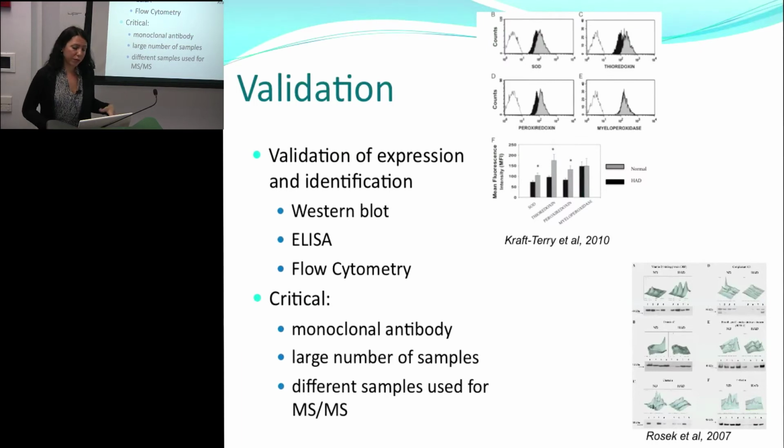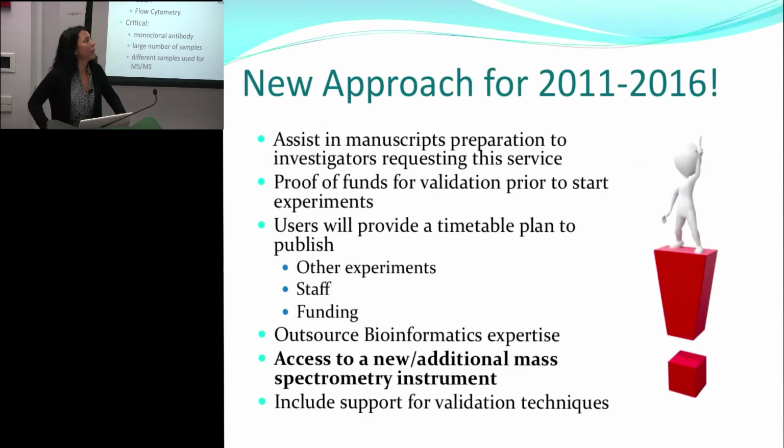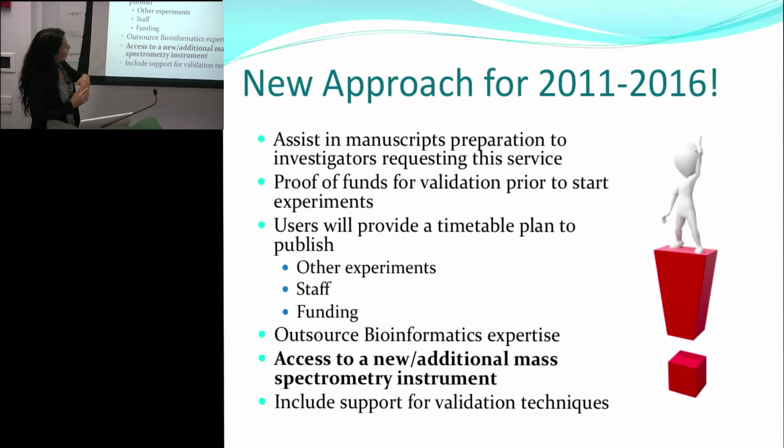One of the other problems we face is validation. Once the user receives all this data and does all this analysis, they have to validate those changes with direct monoclonal antibodies, ideally in a large number of samples and in different samples than those used for the experiment. This has also proven to be a big task and something that we've been trying to help users with. So our new approach for this year is to assist greatly in manuscript preparation.